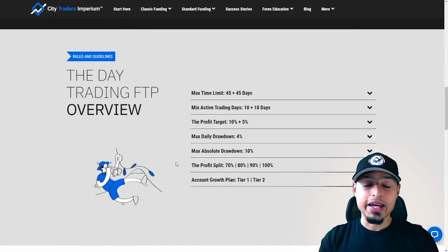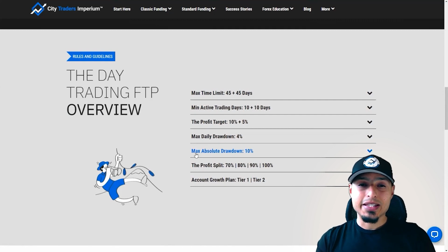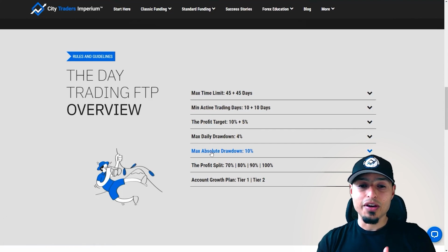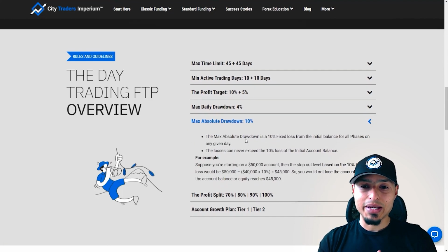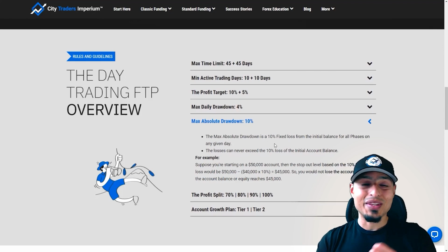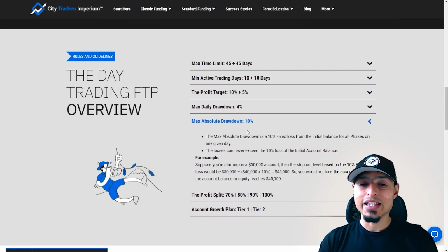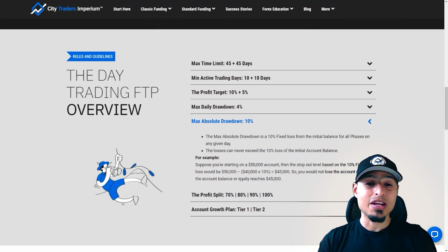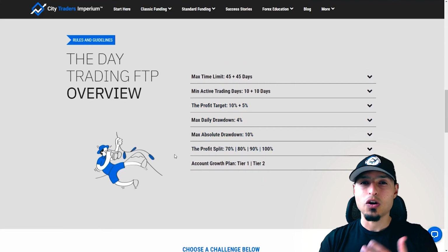So you've got here the max absolute drawdown, that's the fixed stop out, which is pretty standard. If you're not sure what that means, again, I've made a video on this, or you can go in here for more information as to what that actually means. So it's a fixed loss from the initial balance on any given day. And so the losses can never exceed 10% loss of the initial account balance. This is the balance and the equity. They must not go down below 10%. So that includes floating trades, open trades.